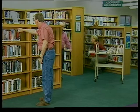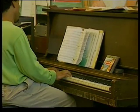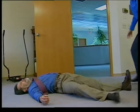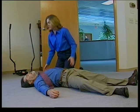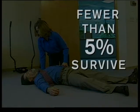It could happen anywhere, at any time, to anybody. It is sudden cardiac arrest. Sudden cardiac arrest, SCA, is a leading cause of death in many countries throughout the world. Currently, fewer than 5% of victims of sudden cardiac arrest survive.